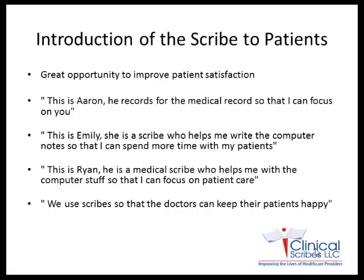Here are some examples, and I'll read these out. This is Aaron. He records for the medical records so that I can focus on you. This is Emily. She is a scribe who helps me write the computer notes so that I can spend more time with my patients. This is Ryan. He's a medical scribe who helps with the computer stuff so that I can focus on patient care.